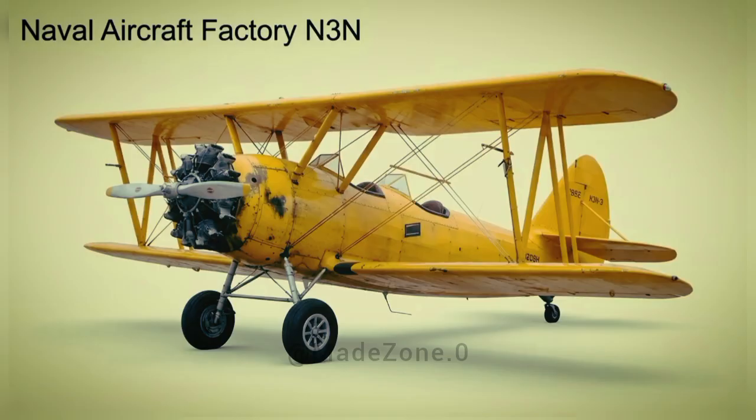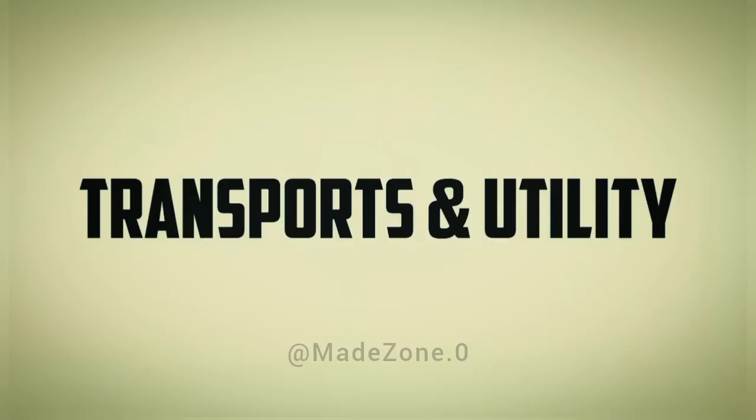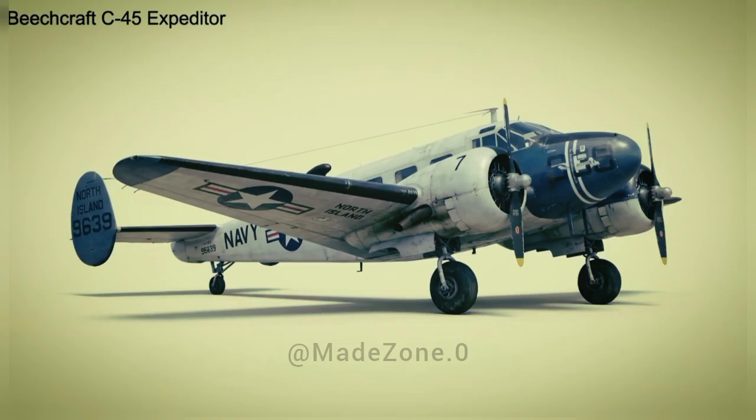Naval Aircraft Factory N3N, a rugged, bright yellow biplane primary trainer. It was affectionately nicknamed Yellow Peril and taught thousands of naval aviators how to fly. Continuing with transports and utility, Beechcraft C-45 Expeditor, the military version of the Model 18 light transport. It served reliably as a high-speed utility and liaison aircraft throughout the conflict.